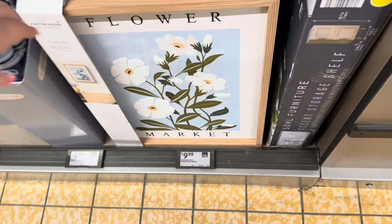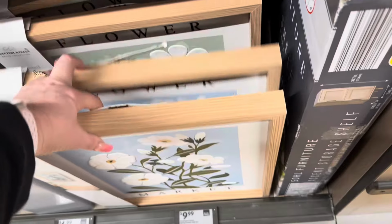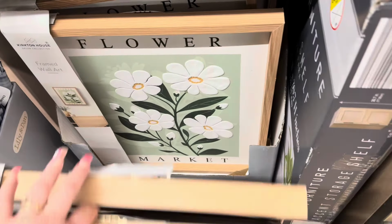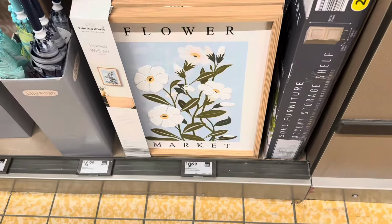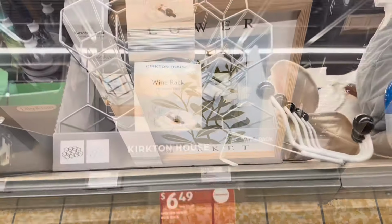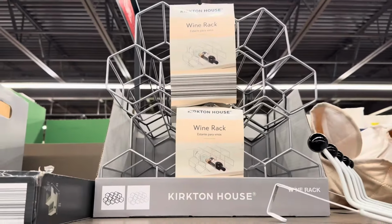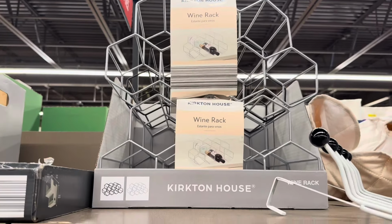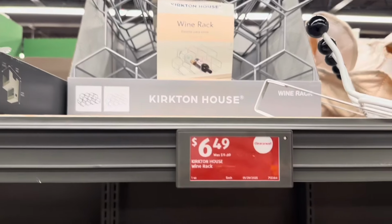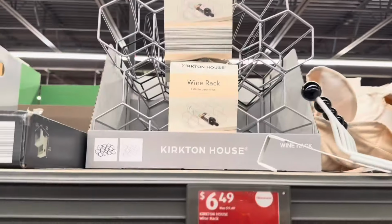$9.99. They still have these pretty flower market. These would even be pretty on a covered front porch, hanging or nestled. There's a wine rack that almost looks like a bee's, you know, the shapes that the bees make in the honeycombs. It's on clearance now. It was $9.69, now it's $6.40.